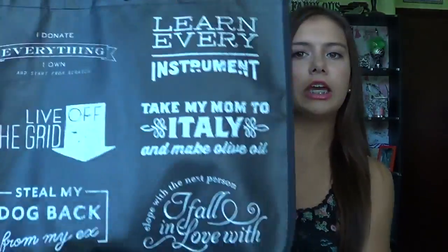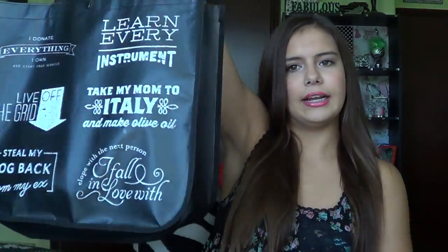I put everything into this bag right here, and yes, it is a Lulu bag. Don't judge. I'm going to start with the products that are more directed towards face makeup, things that go on your face. So the first product that I've used up is the Ocean Salt.